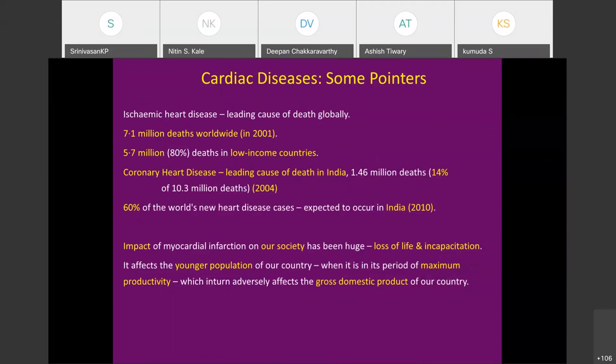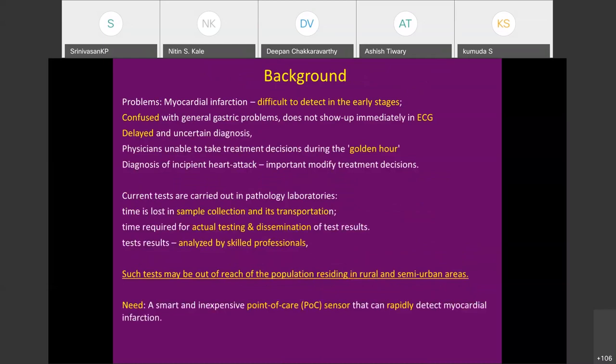India is supposed to be the heart disease capital of the world today. What doctors say is that they need some sort of a device which can quickly tell whether a person is having a heart attack or not. Because the problem is that a heart attack is difficult to detect in the early stage, even for a doctor, because 50% of heart attacks will not show up in ECGs. They are called non-STEMI attacks.